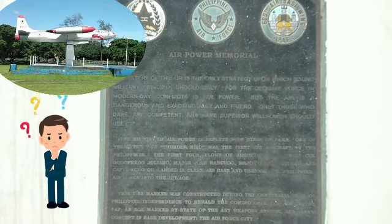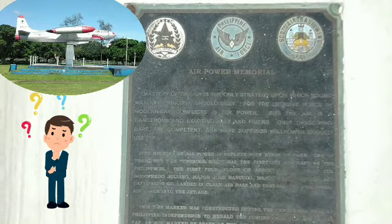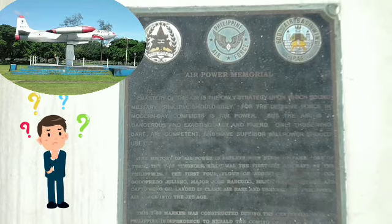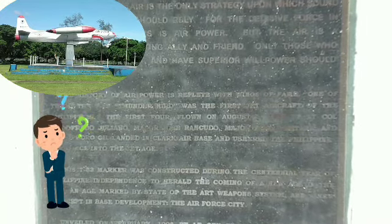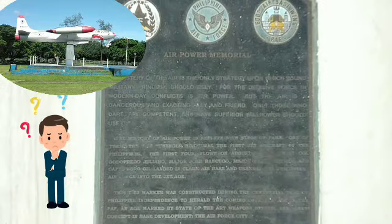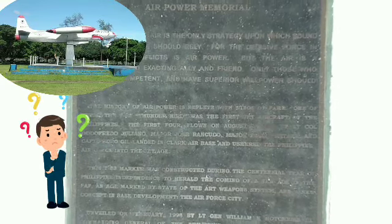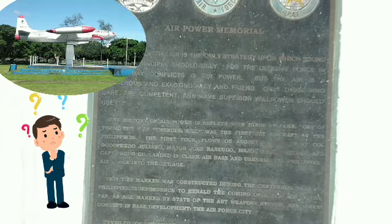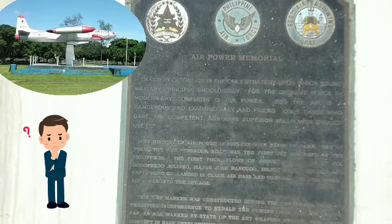the T-33 Thunderbird was the first jet aircraft of the Philippines. The first flight was on August 3, 1955 by Lt. Colonel Godofredo Poliano, Major Jose Rancudo, Major Felix Pistanya, and Captain Pedro Gil, who landed in Clark Air Base and ushered the Philippine Air Force into the jet age.